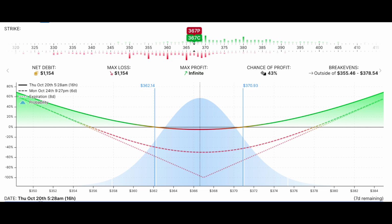Now here's the thing. You don't have to hold that straddle until expiration. You can sell it the next day. So as you can see in this example, it's the same strike price and actually the same expiration. However, I placed the settings at 16 hours ahead of time. And as you can see, we don't need as much of a market move overnight to make a profit. And of course, if the stock doesn't go anywhere, over time, theta will chip away at that premium and you will lose money.